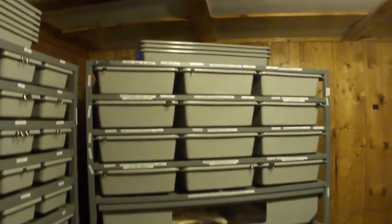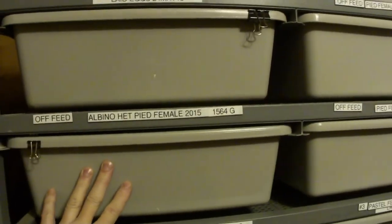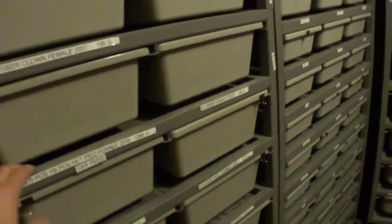So if we take a look here, it looks like the albino is going to go. The albino het pied is going to go. This normal female will go. So that's 3. The pastel pinstripe will go, I think. That's 4. And then this one's going to go late. So that's 5. So half of the snakes that we have left. And if you figure an average like 6 eggs per clutch, that's another 30. So I'm actually going to run out of room for my hatchlings. So I'll have actually another 20.